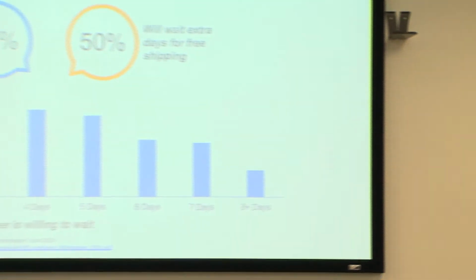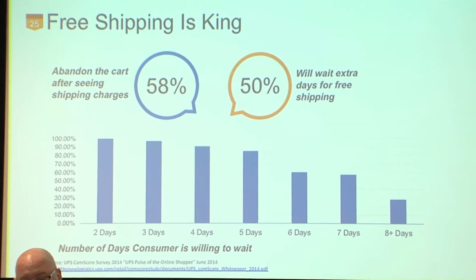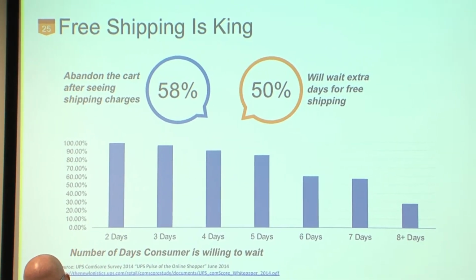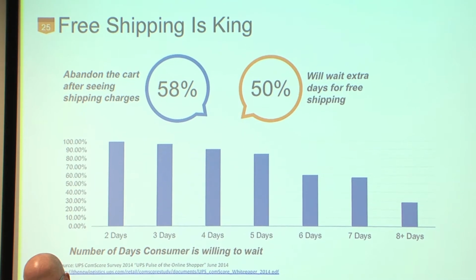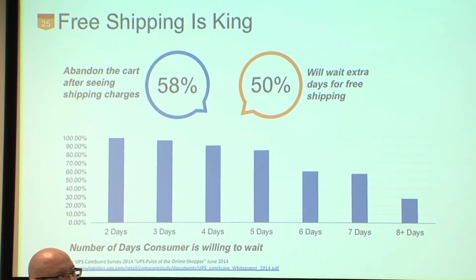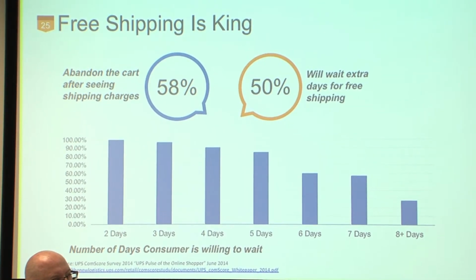Free shipping is king. Talked about this a little bit. Abandon the cart after seeing the shopping carts. 58% of people do that. The two biggest shopping carts out right now are WooCommerce and Shopify. They both now have abandoned shopping cart functionality. Implementing that is the single best thing you can do to your shopping cart if you have one that's already existing.